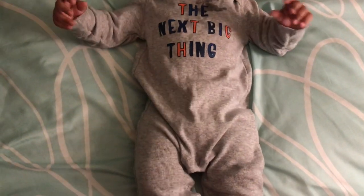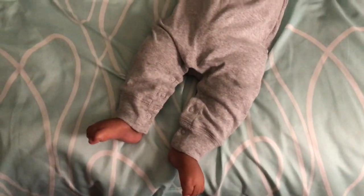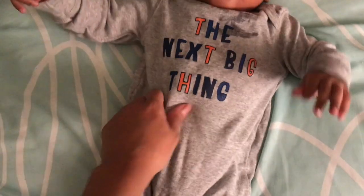And I am proud to say that I have a big juicy baby, and I know you guys can't believe, but this is actually a 6-month outfit, and like I said, yes, he is only 3 months old.